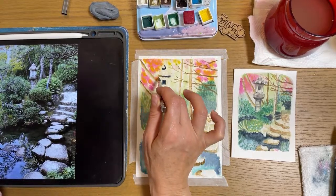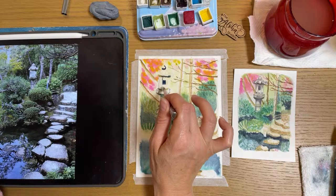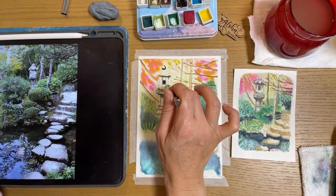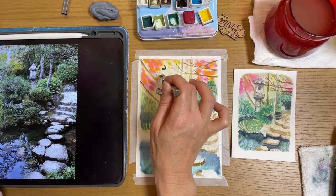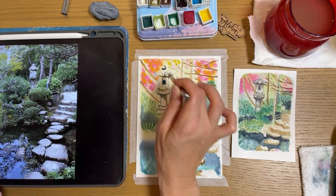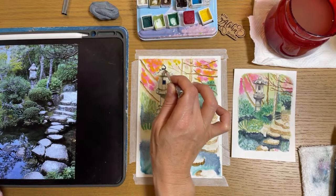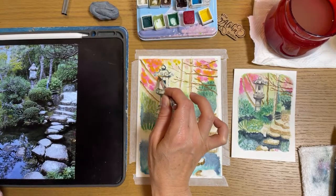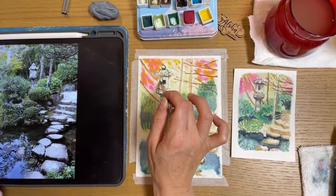Okay, I'm working my way up, drawing in the lines for the lantern. And again, you can see I'm not drawing the lines in one go. I'm carefully adding almost like indicators for those lines, or dotted lines. Okay, and this is the top part. A little more shadow over here.